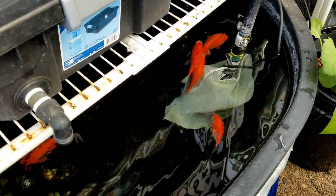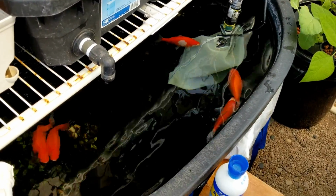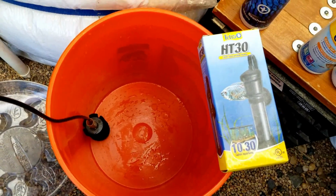Now it's very important when you medicate fish that you pull them out of your tank if they're sick, or if you're medicating new fish to bring them in. Don't put more than 3 fish in a 5-gallon bucket. That's what I use to medicate my fish.